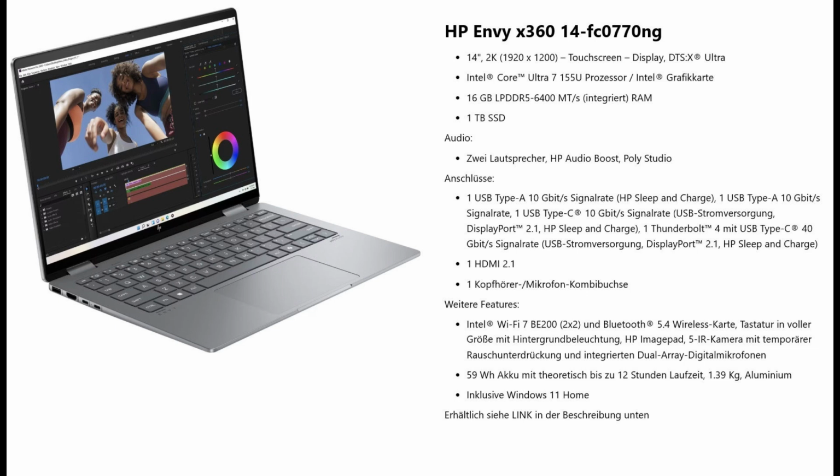Right. Imagine you're in a busy cafe taking an important call. That background blur really helps reduce distractions for others. Those sound like features that could really make a difference in today's work environment.